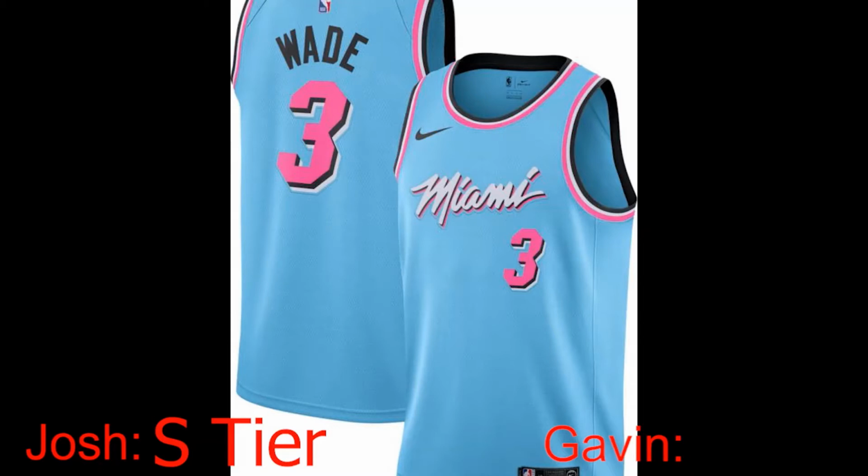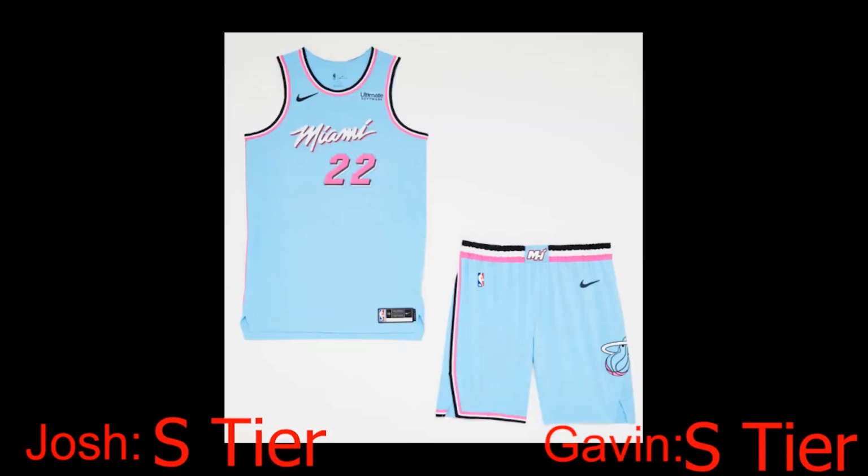The pink, the blue, the black, and the white. I say the blue is by far the best of them all. The big pink number is very vibrant, and it kind of reminds me of those neon Miami signs. And yeah, it is one of the best jerseys of all time. The accents look unbelievable. It's just, I love it. It is great.